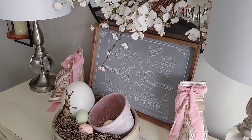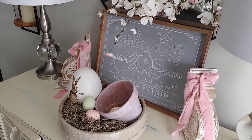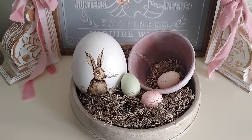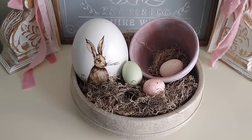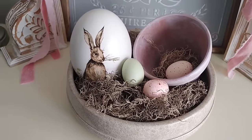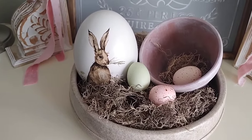I love signs. I think they add such a nice cozy feel to the space. I don't use as many as I used to, but I still really like to incorporate them into my decor. And then I had this bowl. I filled it with some moss, a pot, and that really cute bunny egg.